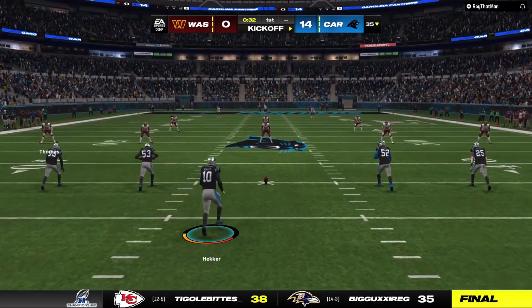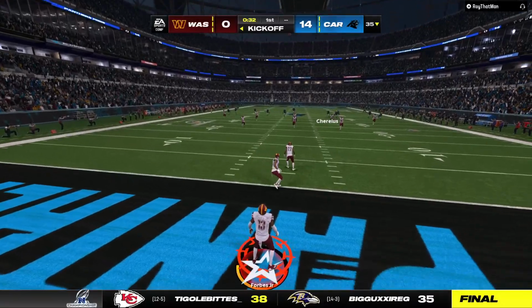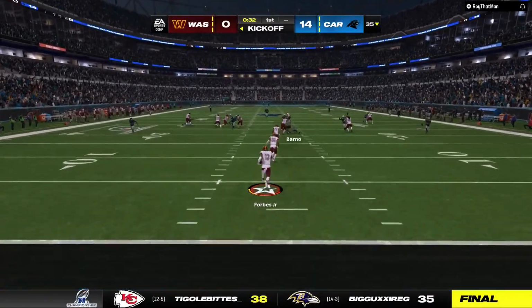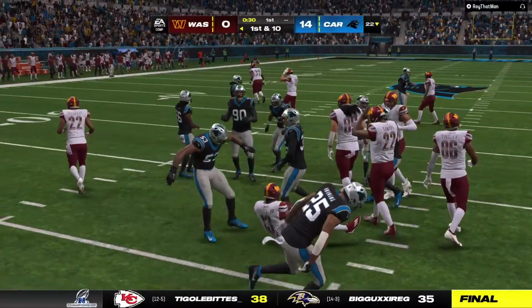The Carolina kick team is out there ready to go, and they kick this one away. And here comes a return from the middle of the end zone. And he returns this to the 22.